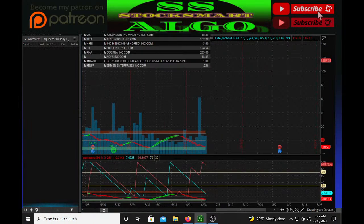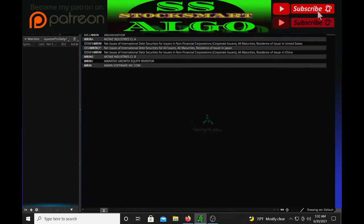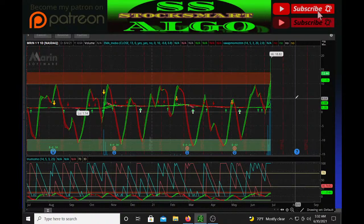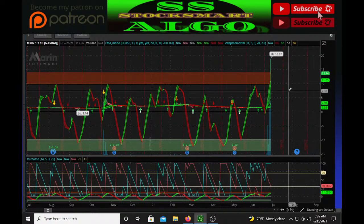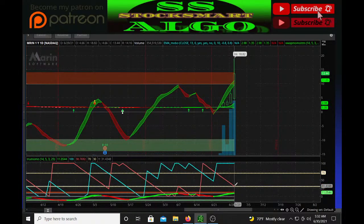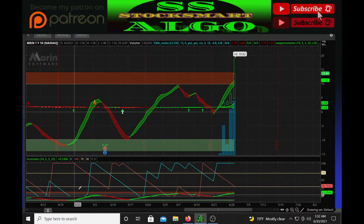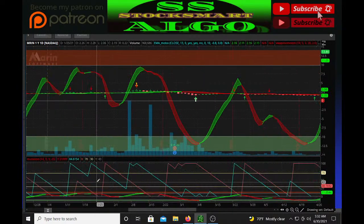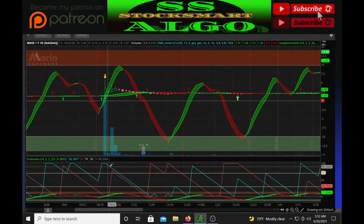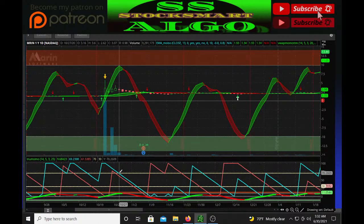All right. MRIN. Guess they had to give their server farm a little bit of a break. Mrin Software. Many of these little software companies, look at them popping off, okay? But make sure we keep in mind what's about to happen here. All right. So if it starts to fall off, once a rune up gets below this level, price will crash.